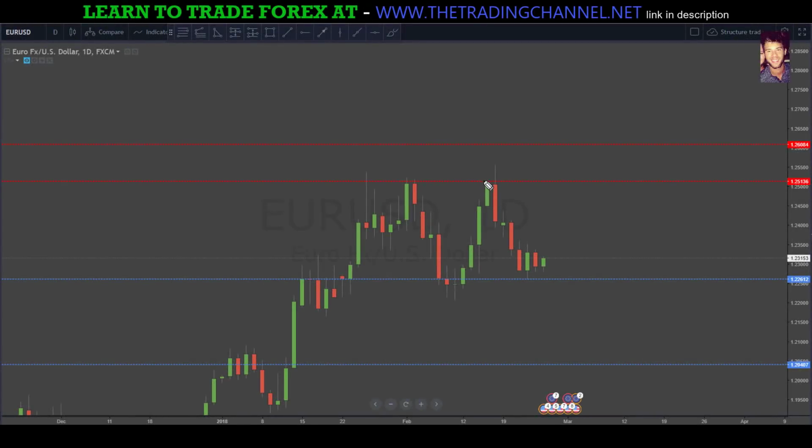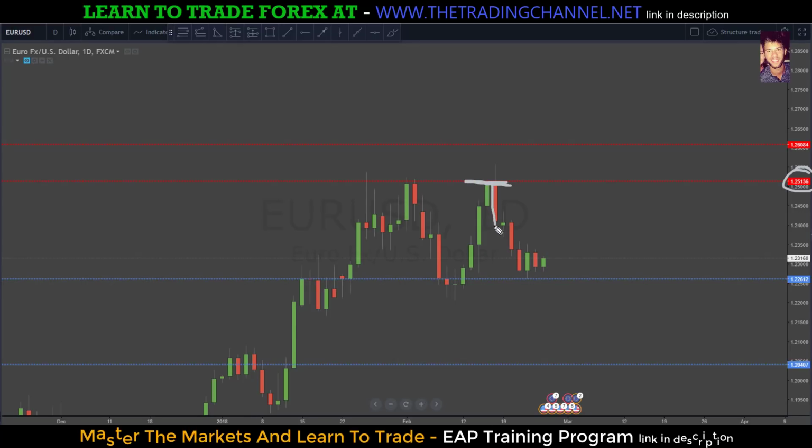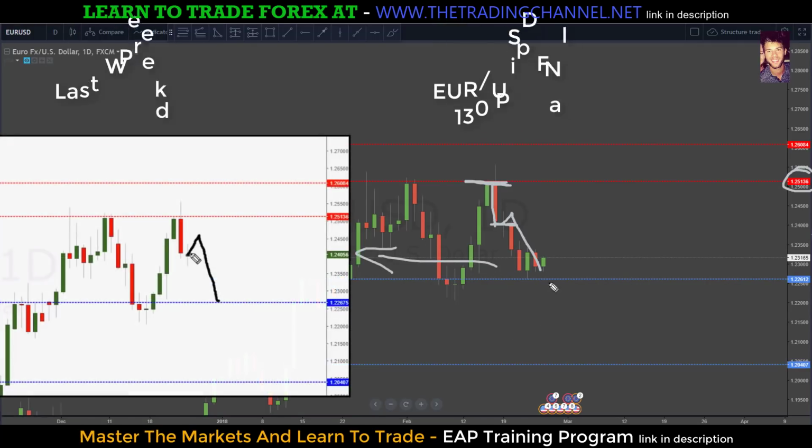Okay guys, so last week we talked about this 1.2513 level as being resistance. We thought the market would push down from this level. Last week whenever we did our video, the market was about right here, and I said I was looking for some kind of trend continuation on the way down. I'll go ahead and throw a screenshot up right over here to show you guys that.